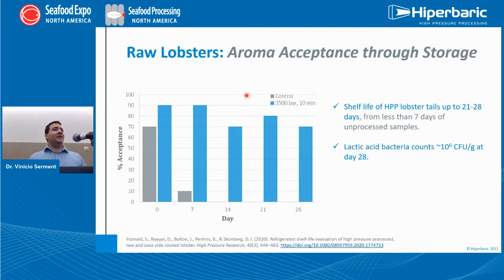So HPP is not a sterilization technique. It's a cold pasteurization, if you want to call it that. For the conditions used for shucking, you can slow down the microbial growth a little bit, but they will eventually recover. And again, it's a kind of short shelf life when you compare it to juices that can last, I don't know, 90 to 120 days. But over here, it's double the shelf life, triple the shelf life. It's a beauty for the seafood industry, where time is a constraint.